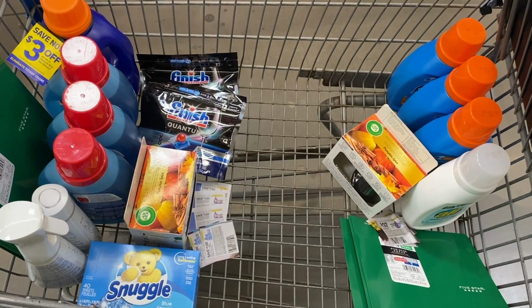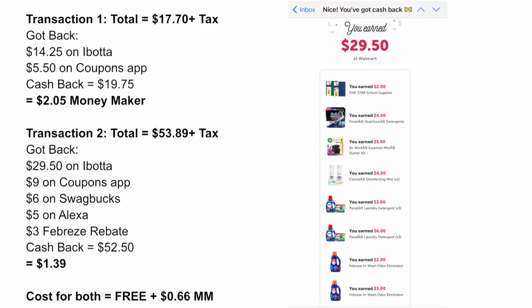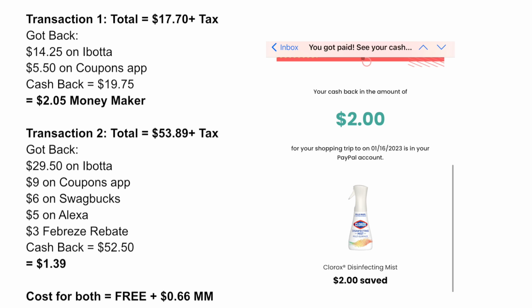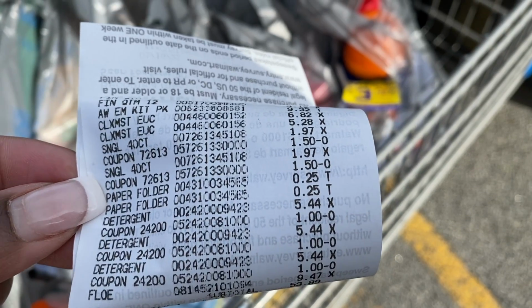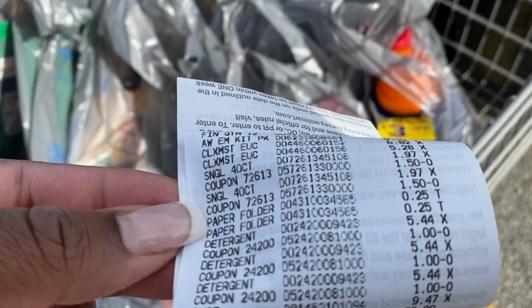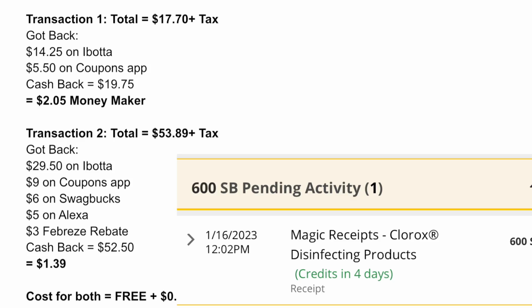Second transaction was everything else, so that was a much bigger deal. I got back $29.50 on Ibotta. I got back $9 from the coupons app. On Swagbucks, I did have to submit for review, but the reason is because my receipt paper did not print out very well. The receipt did not print out clear. So I knew I was gonna have an issue with Swagbucks because the system with them is already janky. And if that receipt is not on point, you're gonna have to submit for review. So I had to submit there.